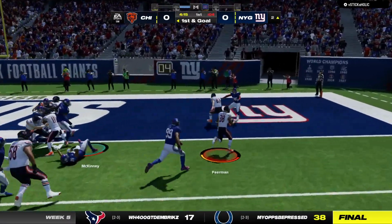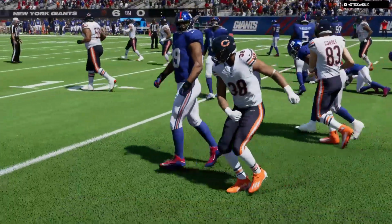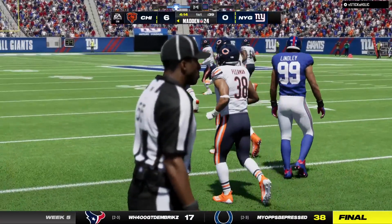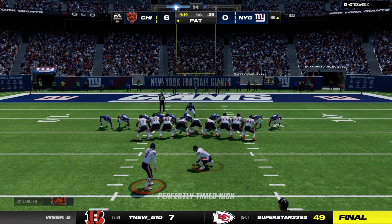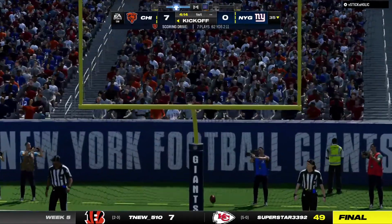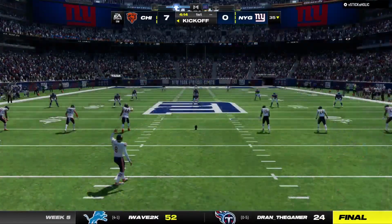Now it's Pearman. And he's into the end zone. Touchdown, Bears. A great effort there. His first rushing touchdown on the year. And the Bears get the upper hand as they're on the board first here this afternoon. Santos with the extra point, and that makes the score 7-0. Giants nothing.